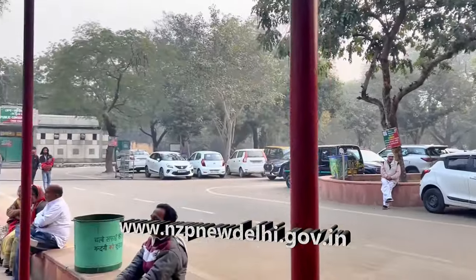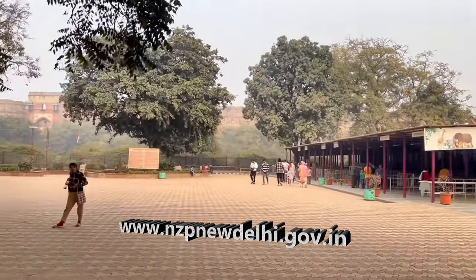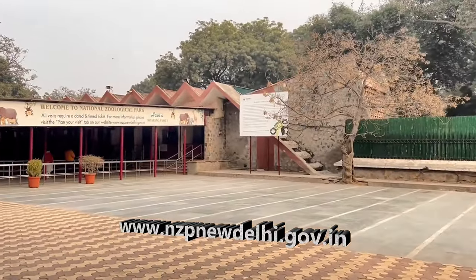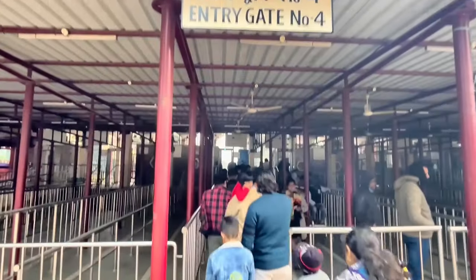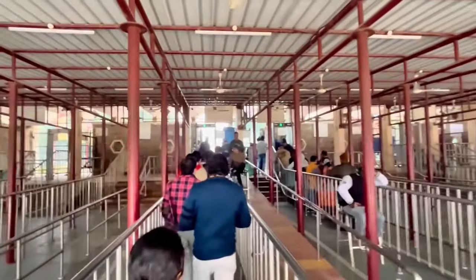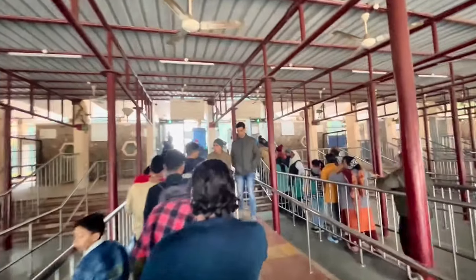Mind it guys, the ticket now is available online. So yahan pe ticket counter nahi hai, you have to book the tickets online. So this is situated on Mathura Road and the timings are up till 4:30 PM, 4:30 PM shaam tak, and I'll suggest you to come as early as possible to see the animals.